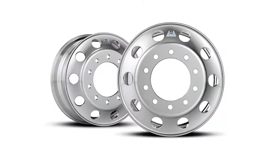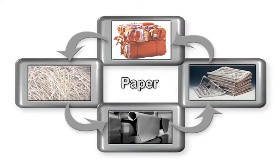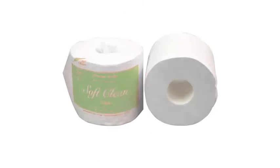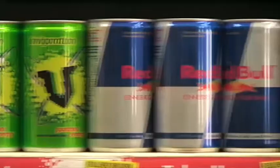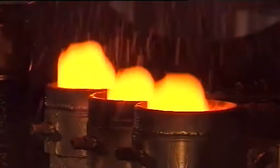New products are produced from recyclable materials. Paper and cardboard is pulped, sieved and made back into new paper and cardboard. Some recycled paper may be made into toilet paper. Aluminium and steel cans are melted down and made into new steel and aluminium products. Glass bottles and jars are melted down and made into new glass jars and bottles.